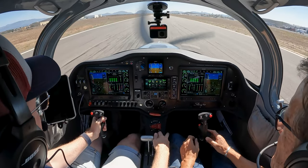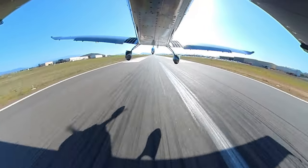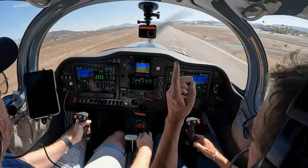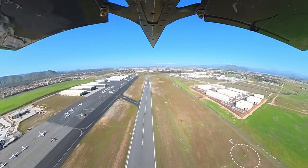Gauges are still in the green. It feels good. Feels good. Okay, let's climb. Let's get out of here. Let's climb. And we're climbing. You're doing 90. You're not climbing. That's climbing.